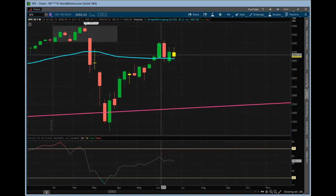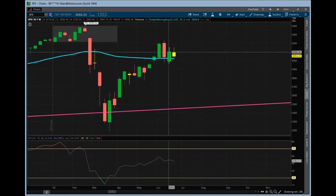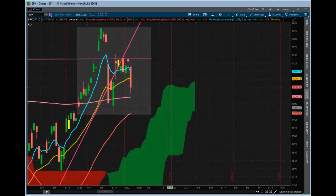Weekly chart still an inside week, and holding the 30 weekly moving average, but a couple upper shadows up here. So again, with 2 trading days left in the week, anything could happen. But let's see if it can try to push its way up and break out of the prior inside week high. Again, this red candle right here is still kind of in control of these two candles. So we'll see how that goes going into today.